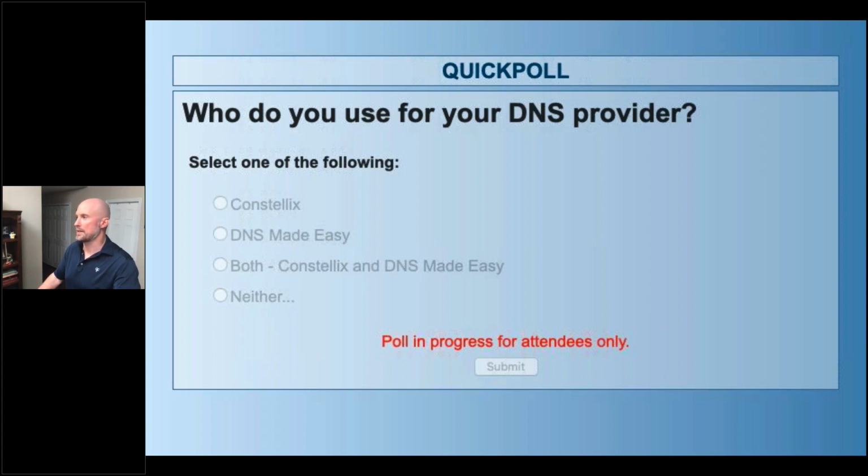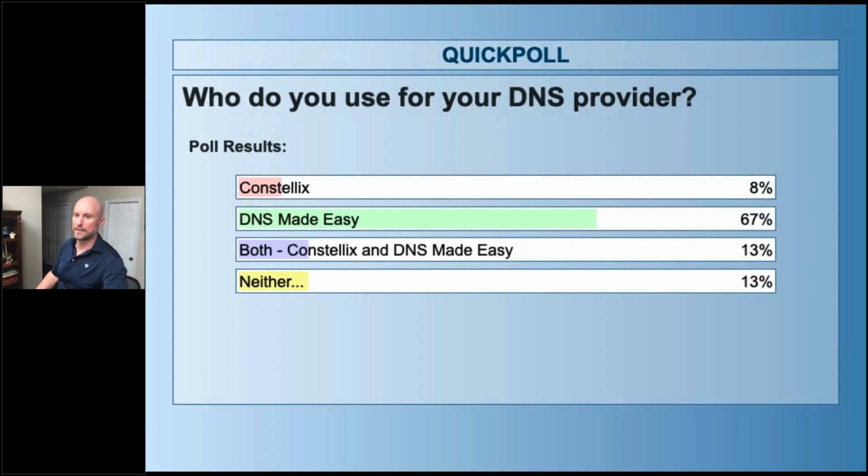All right, I think that's enough time. Let's see what we have. So most everyone is on DNS Made Easy. We have some people doing Constellix, which is good. And we got some people using both, and there's a reason for that. And then we have some people doing neither. And maybe this would be a good choice for you to say, okay, maybe I want to increase my DNS providers. I want to get secondary DNS with DNS Made Easy or Constellix. I want to increase my uptime, lower my costs, or maybe you just want to do this for informational purposes.